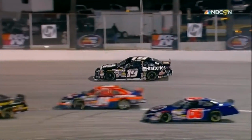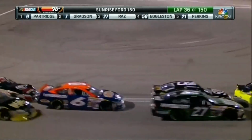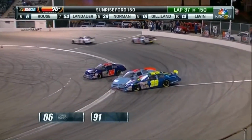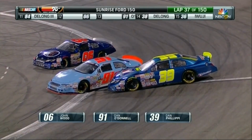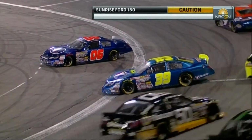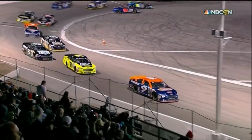Here's Heather. Has been led from the initial green by Ryan Partridge in the 9, and he continues to lead here now as, well, 3 cars around, and Philippi had really nowhere to go as John Wood and Dan O'Donnell got together. And you saw how quickly the 39 of Dan Philippi spun out right there again. When he locked up his brakes, it looks like the rear, he's got too much rear brake in that car. I think that's what caused the earlier spin.